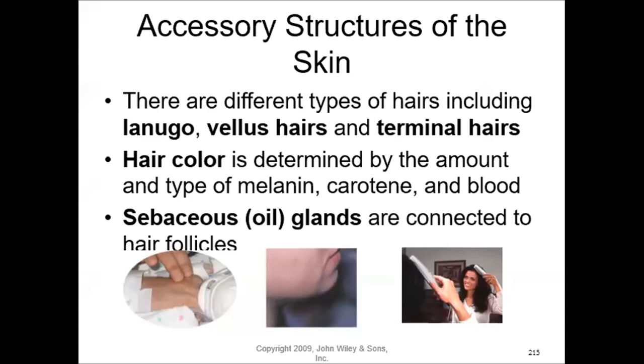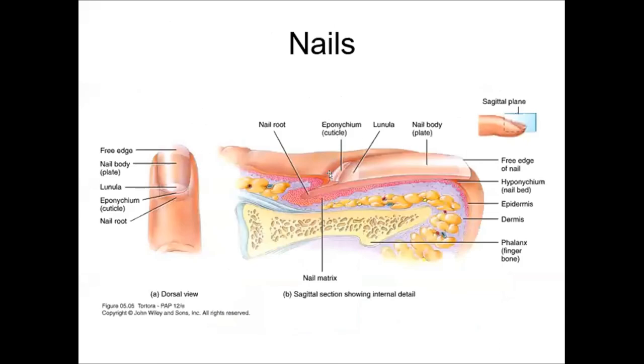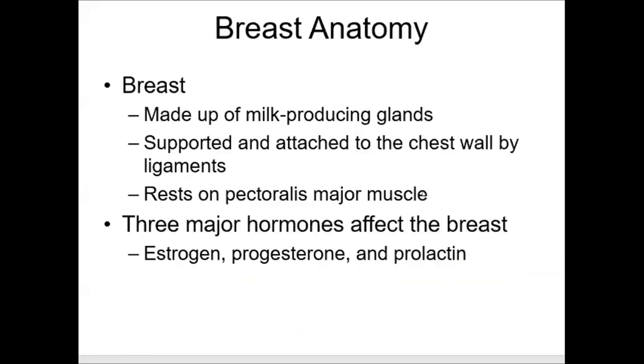And nails, they are located in the distal part of the finger, near the distal phalanx of the finger. Breast is a part of the integument that includes skin and breast.